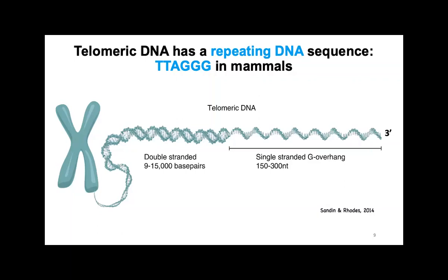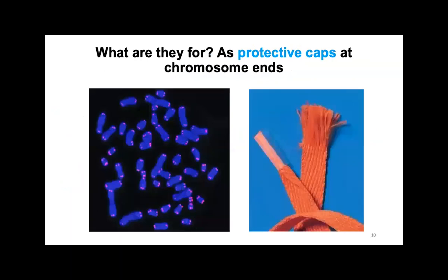So why did cells evolve to make something so unique: repetitive, double-stranded with a 3' overhang? Well, the purpose is that it needs to protect the chromosomes. Our chromosomes need protection from false recognition as broken ends, and we'll talk about how telomeres can achieve that. Here is a very standard chromosome metaphase spread, and the telomeres are stained pink, at the ends of the chromosomes. For lack of a better analogy, it acts like the aglets on shoelaces that protect your shoelaces from being frayed. Telomeres act something like that for the chromosome end.